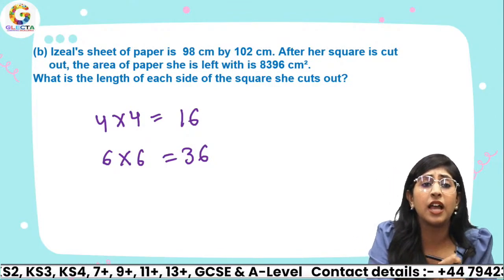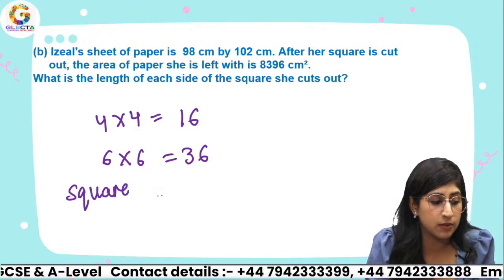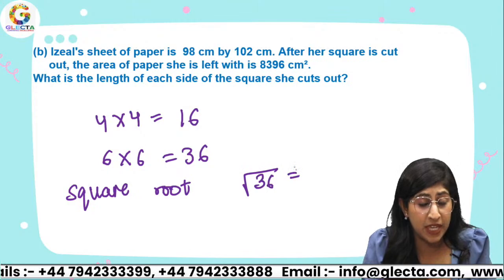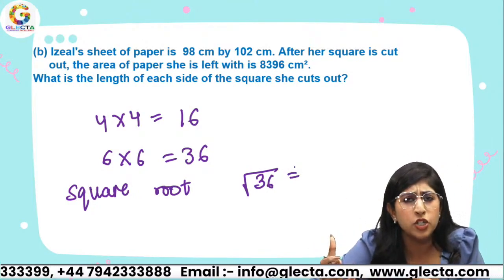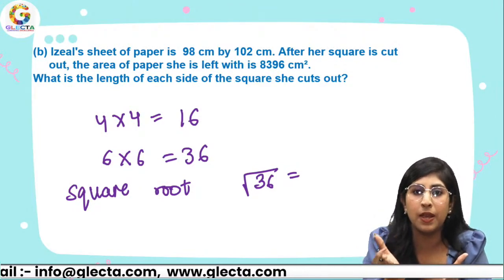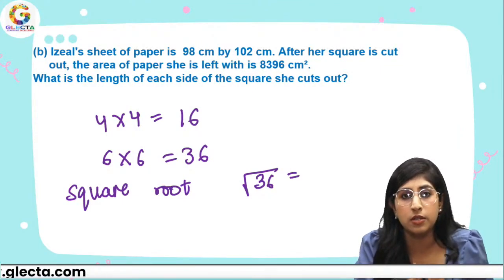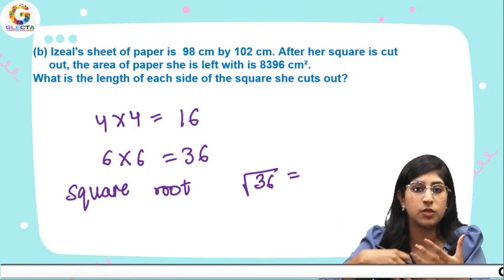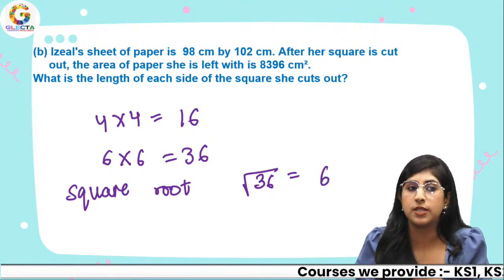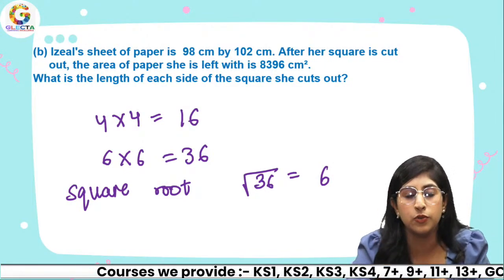So if I have to calculate the square root, that means I'm doing the opposite. Square root of 36 means that which number should I take in my mind that I multiply by twice, and I get 36 as my answer. So think of such numbers like 2 times 2, 3 times 3. So 6 times 6 is 36. So square root of 36 is 6. That's how you do square roots.